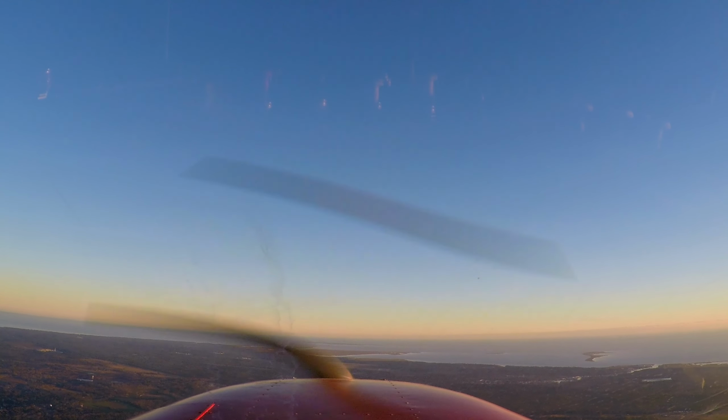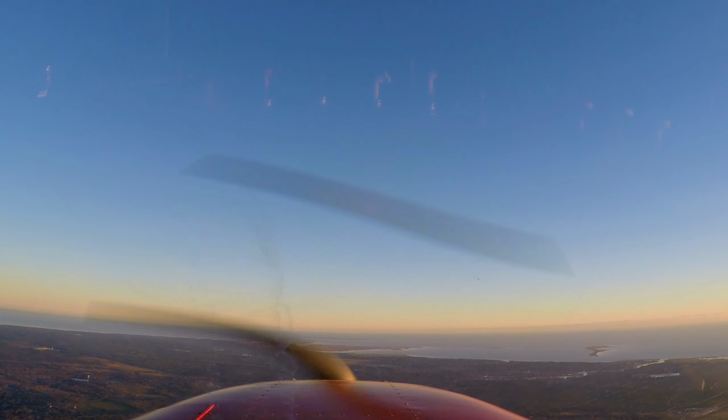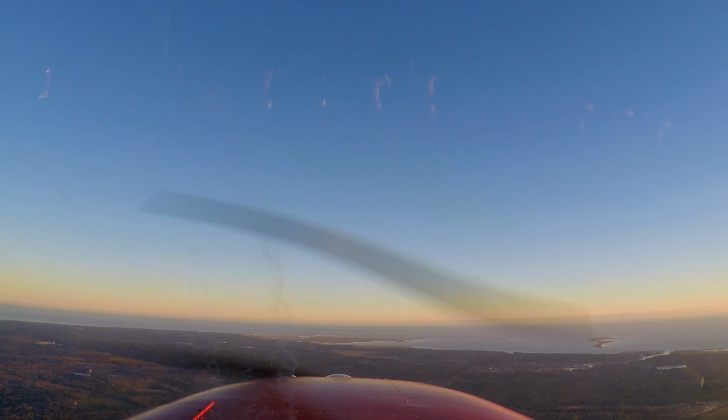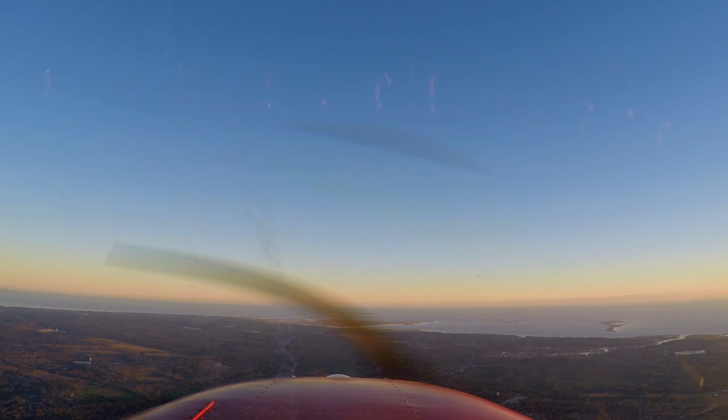Some of you may want to know what happens if the engine stops. Well, if the engine stops, I'm going to push the nose over to maintain airspeed and start looking for a place to land. That simple.